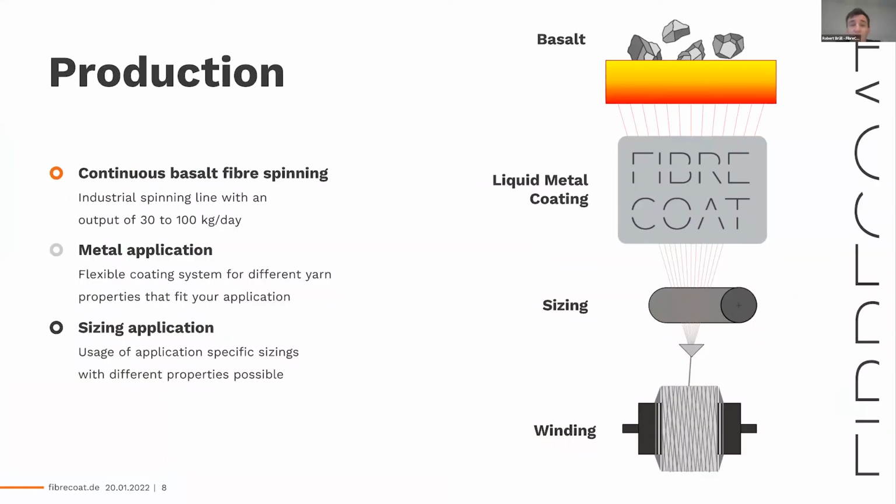Touching very briefly on our process, we produce in lines. We take basalt where fibers are spun. Those fibers are directly coated after the nozzles, so we can give each filament its own little coat, giving us the great properties that we have. And then we wind that up.